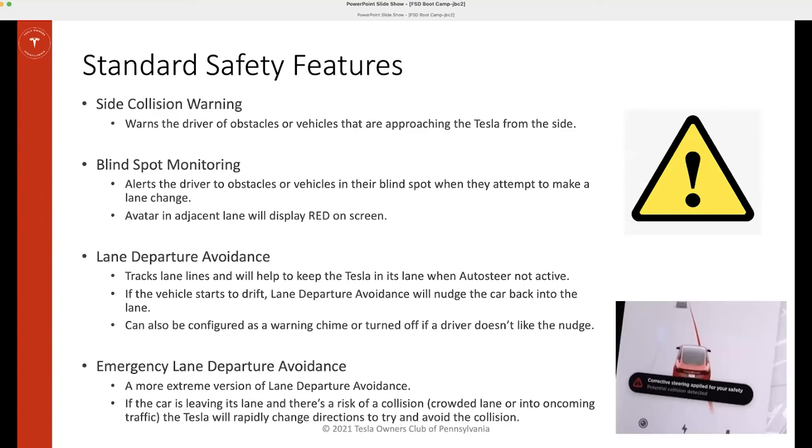Okay, side collision warning. And again, be aware, whenever you see the word warning. Yes, thank you, Jeff. That's right. It's just me chatting. No, that's good. Thank you for doing that.